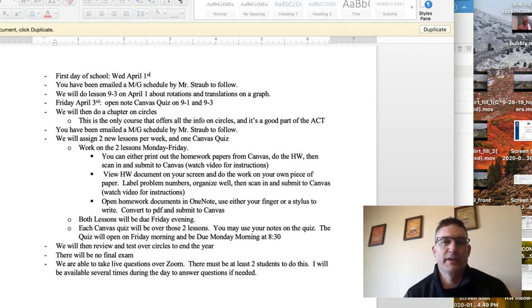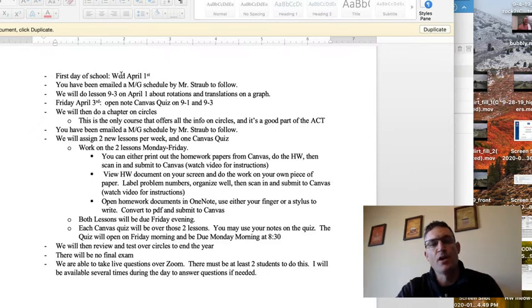Hey guys, here's our plan in advanced geometry for the rest of the semester. Our first day of school will actually be on Wednesday, April 1st. Mr. Straub has emailed you a maroon and gold schedule that is suggested that you follow, to help you realize when you should be working on homework and stuff like that. I do understand that not all of you can follow that schedule because you might be watching your siblings or something like that. It's just a strongly suggested way of balancing your day.